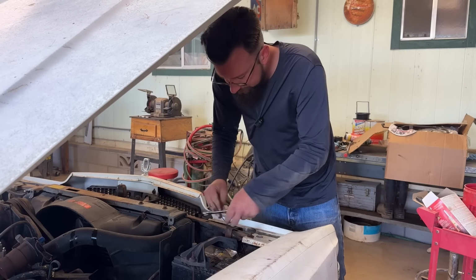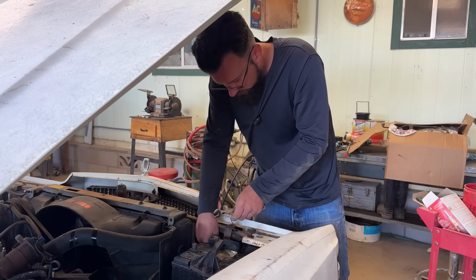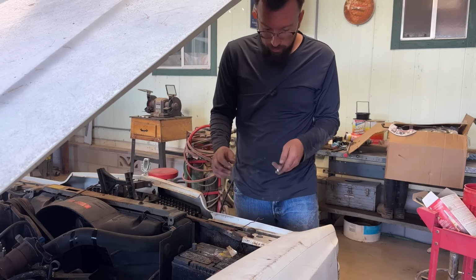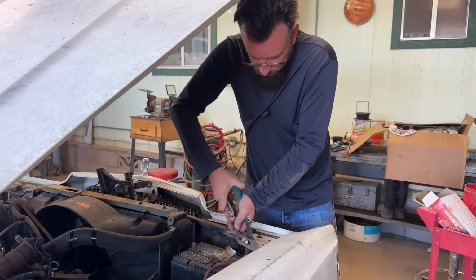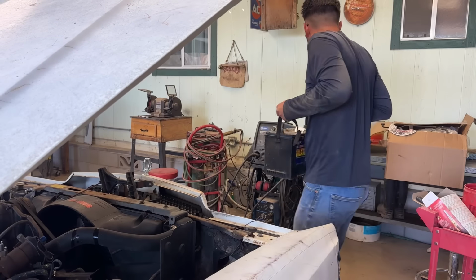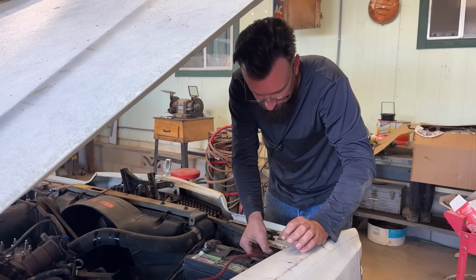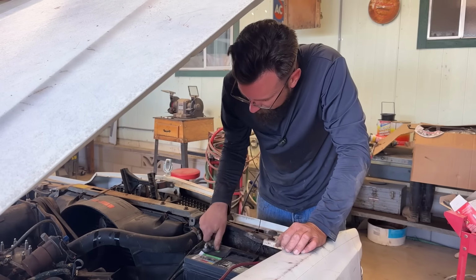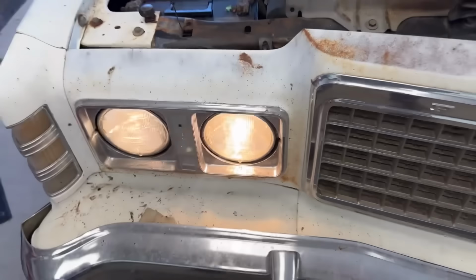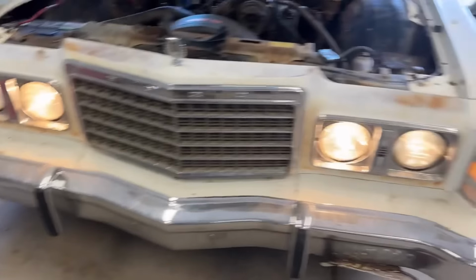Get this old battery out, put another one in, see what comes on. I don't know what to do with this thing. Set her there. There we go. Nothing. Oh, look at that, dude. Wow. One parking light, or running light. Other one's not working. Huh.